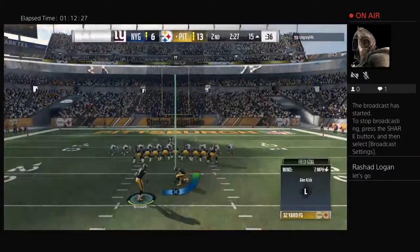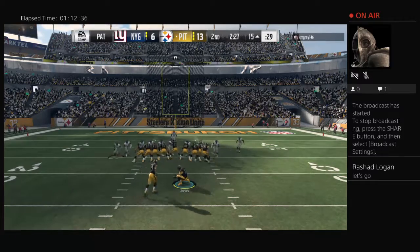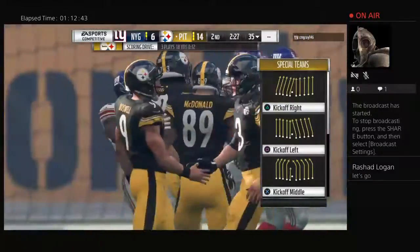Jesse James, an 18-yard touchdown grab. And the Steelers are going to add on to their lead. And it's up. It's good. Our score, 14-6.